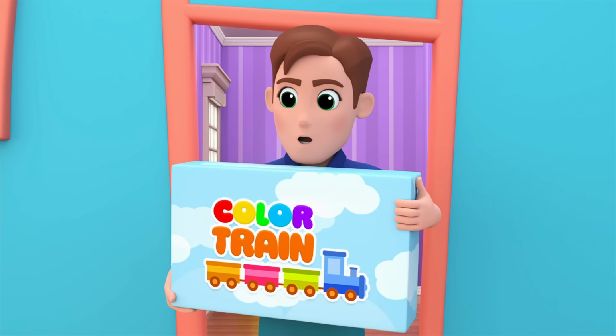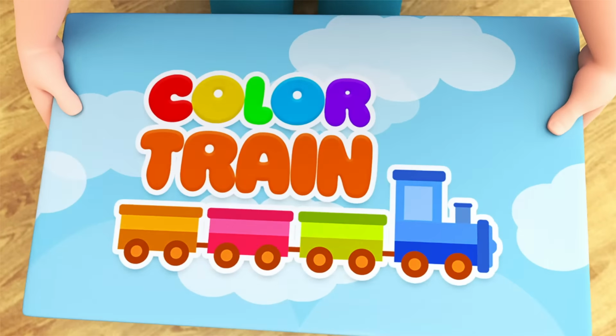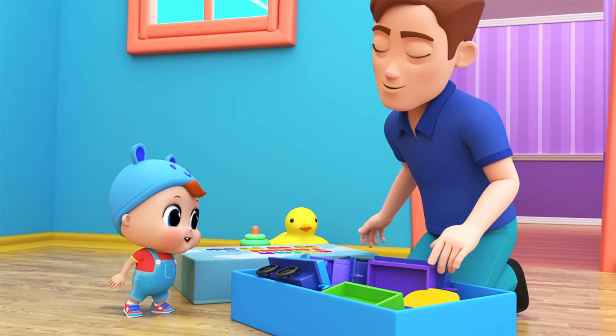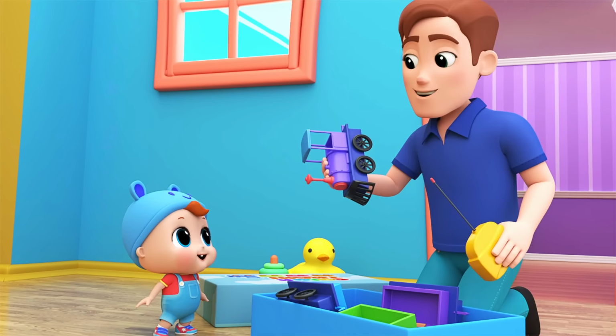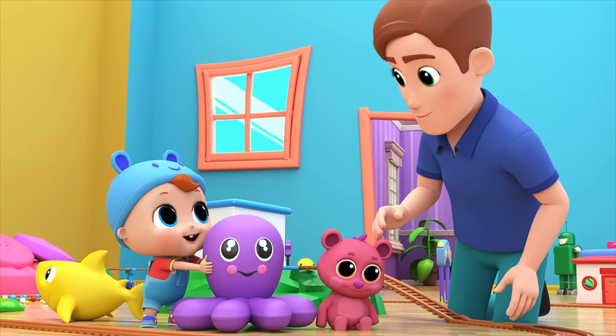I've got a surprise for you, a brand new train set. Wow! All aboard the color train, the colors of the rainbow. Okay, little guy, let's see how this train works.